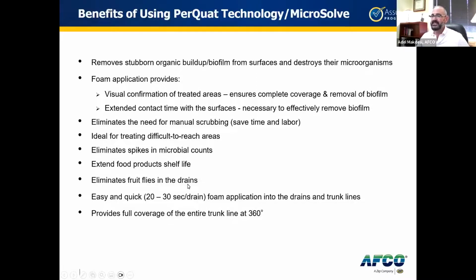Eliminates fruit flies in the drain. So when you apply it in the drains, all the fruit flies will be eliminated with this product, with this microsolve, which is an added benefit to using microsolve.